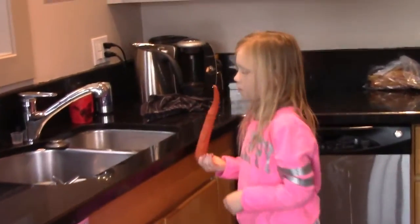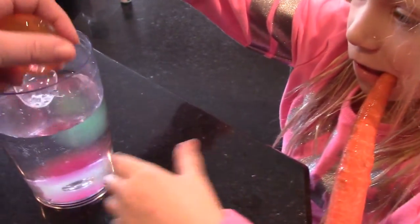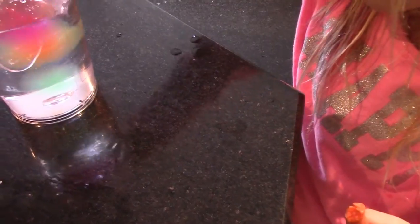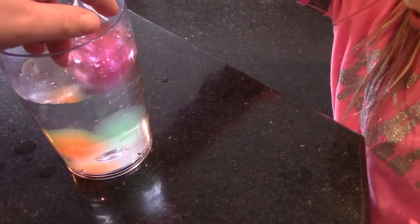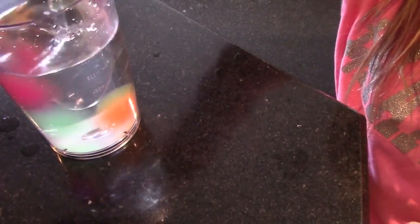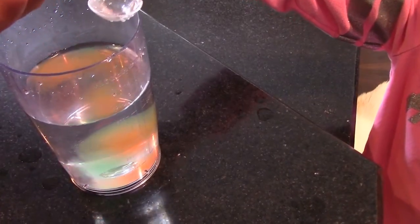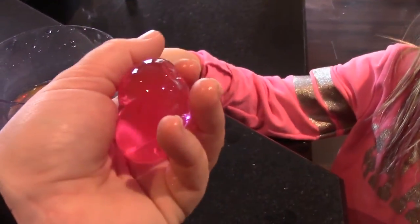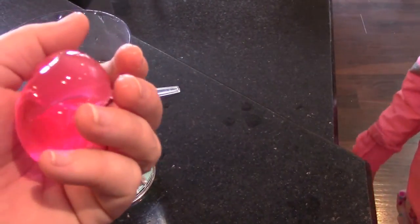Now we are checking on our orbeez. Oh, and Brooke's eating a carrot. This is after 24 hours. They're this big. The red one is the biggest. Yeah, I think the red one is the biggest now. Grab. Oh, shoot. You can't grab it. So that is after 24 hours. We're going to put them back in there and hope that they get a little bit bigger. For sure, they should be like a ball.